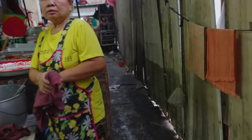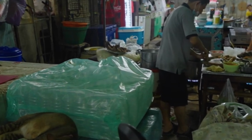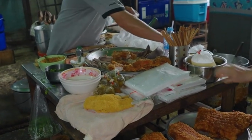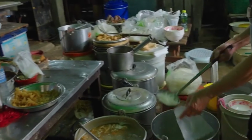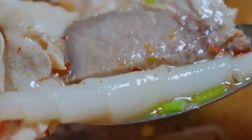We're going to the first place down this alley, and this is a place that they only sell for a certain amount of time early in the morning. So here we are. This is the first place called Tiatu Kuai. They only open from, I believe, 5 a.m. to 8 a.m. They sell out by 8 a.m. and they're only open from Thursday through Sunday. And they serve a dish which is called Kuai chap, which is our #1 dish, one of the most iconic dishes that you have to eat when you come to Yaowarat in Bangkok.